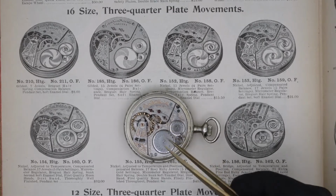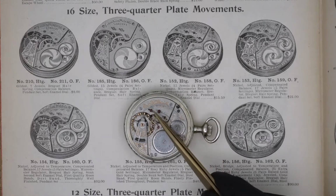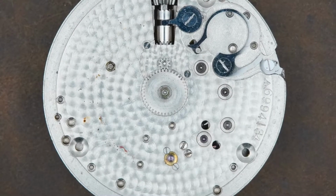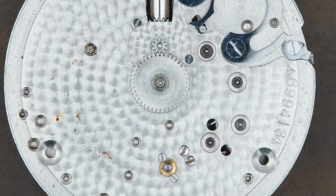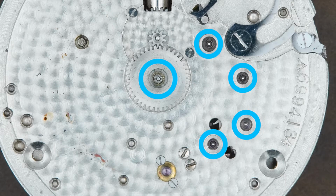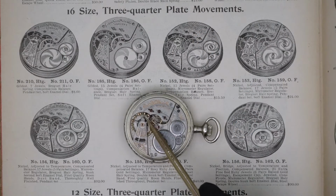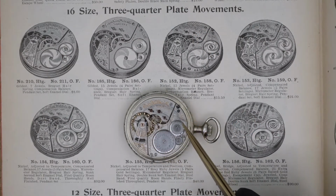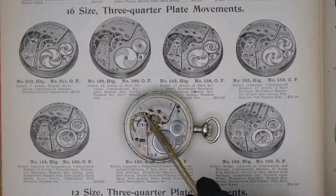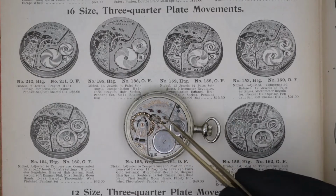And this one has gold settings. So the 5 pairs refers to how many pairs of jewels are through the train here. For each jewel that you see on the top plate, there is also a jewel on the lower plate for each of these wheels in the train. So you have 7 jewels in the balance and the escapement, plus the 10 from the 5 pairs of jewels through the train. So it's 1, 2, 3, 4, and 5. And that would equal 17 total jewels.